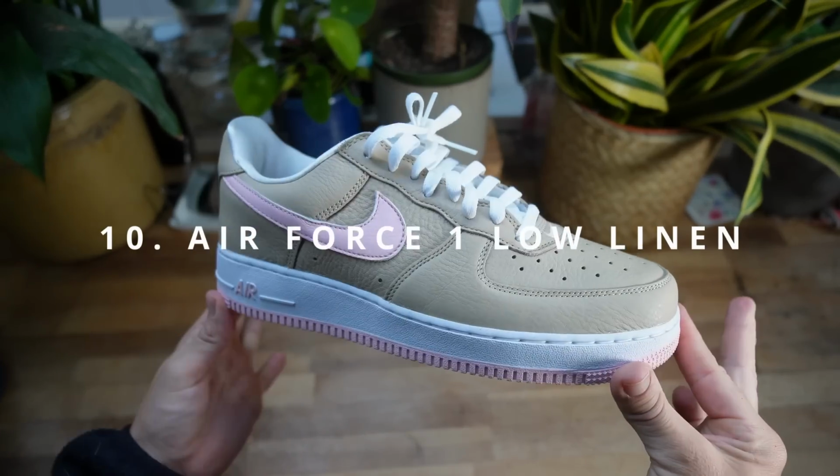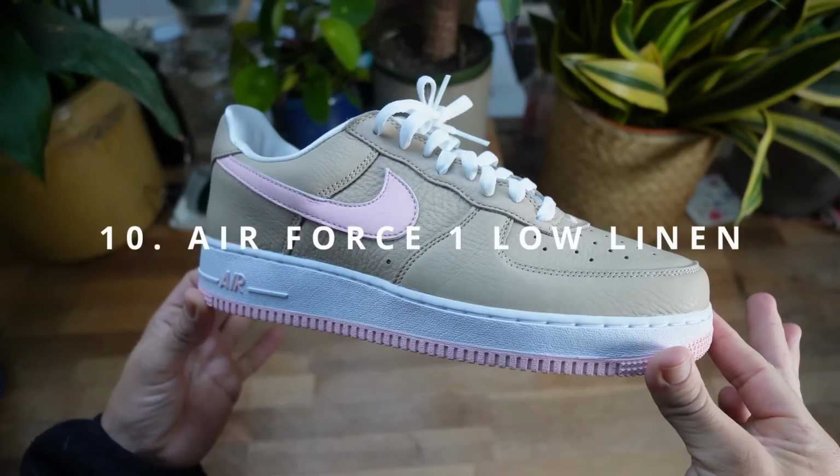The top 10 list that I have to share with you guys is pretty much comprised of sneakers that I actually managed to get my hands on this year, with one exception. But we'll jump into the list nonetheless with pair number 10, the Air Force 1 Low Linens.